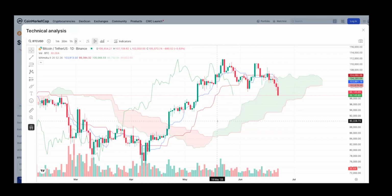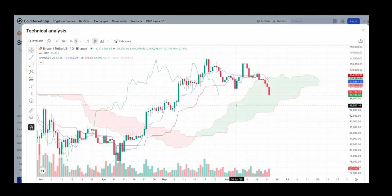Let's take a look at Bitcoin technical analysis. So, key thing is we're now seeing Bitcoin hovering back into that Ichimoku cloud. That creates fear. Yes, that's one thing that we have to consider: is it going to pull back even further now that we've broken through that 100,000 psychological barrier since May 8th?